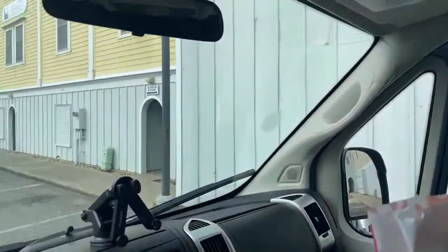What I think is interesting, though, is if you look at this long line of cars. We were able to order, have them make it, and pick it up before all this long line of cars. I know. Okay, so we learned something. Yes. The app is your friend.